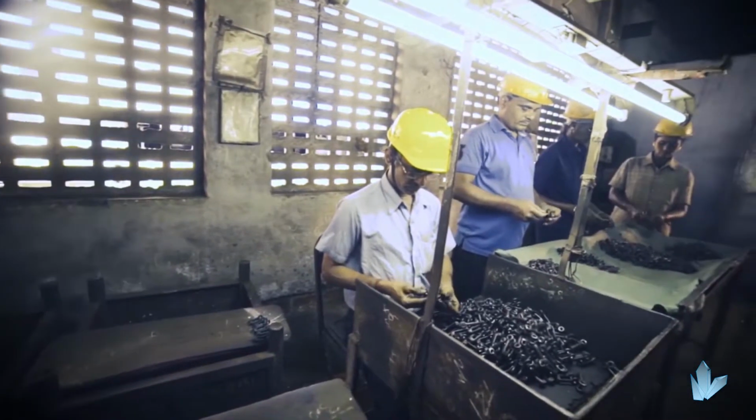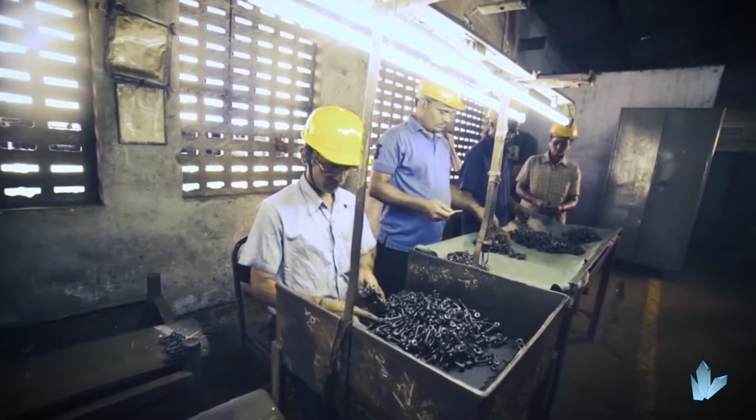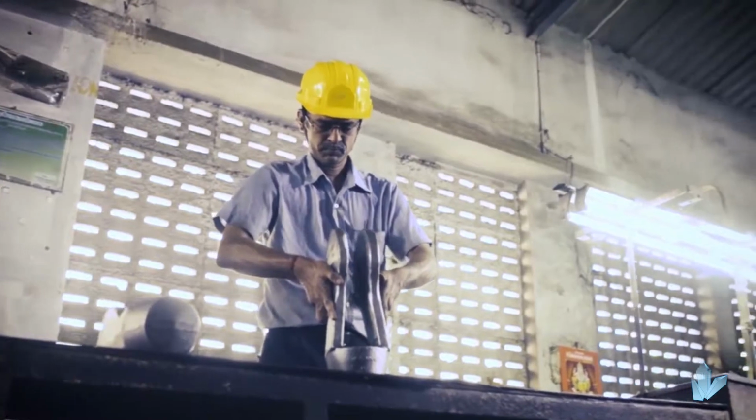The cutting area is equipped with high-power shearing and sawing machines. The cut pieces are ground to remove sharp edges, which may cause cracks in the metal.